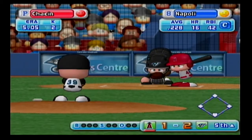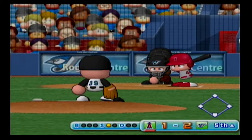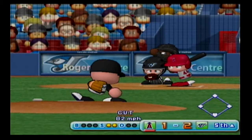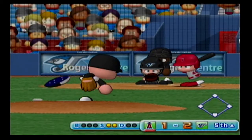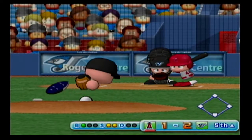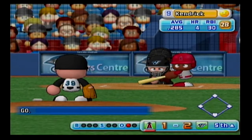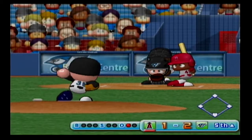He lined out to the third baseman his first time up. Here we go for the first pitch. It's a strike. He put that first pitch right in there. Just gets the outside corner for a strike. Swings and misses. He's gone. He retires the leadoff batter with a strikeout. Next up, Howie Kendrick.